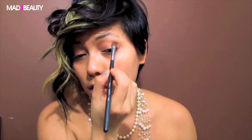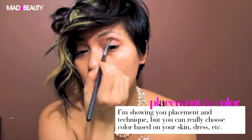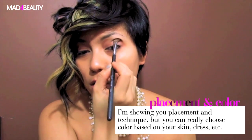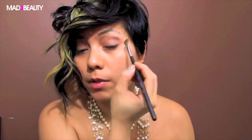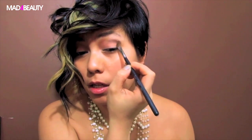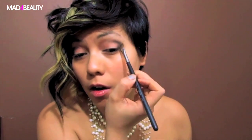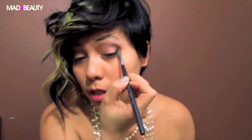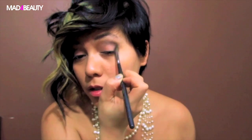And I'm just going to slowly start pushing it into where my brow bone is. And I want to push slowly because I really want to control where I place this color. I'm going to shake off as much as I can off that angled brush and then use that to just sort of blend out the shape just a little bit.